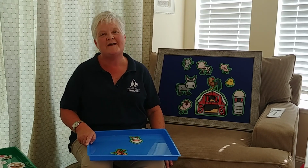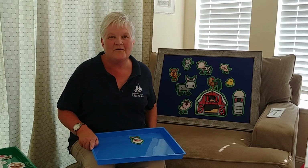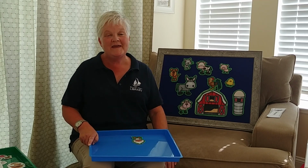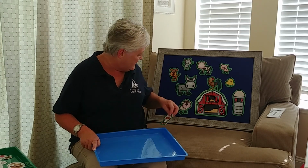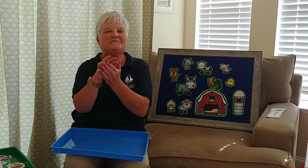Old MacDonald had a farm, E-I-E-I-O. And on that farm he had a dog, E-I-E-I-O, with a woof woof here and a woof woof there, here a woof, there a woof, everywhere a woof woof. Old MacDonald had a farm, E-I-E-I-O. And here's our last one. And on that farm he had a duck, E-I-E-I-O, with a quack quack here and a quack quack there, here a quack, there a quack, everywhere a quack quack. Old MacDonald had a farm, E-I-E-I-O.